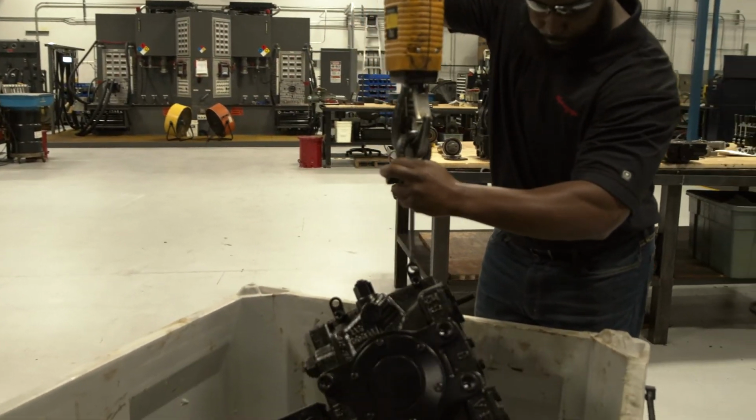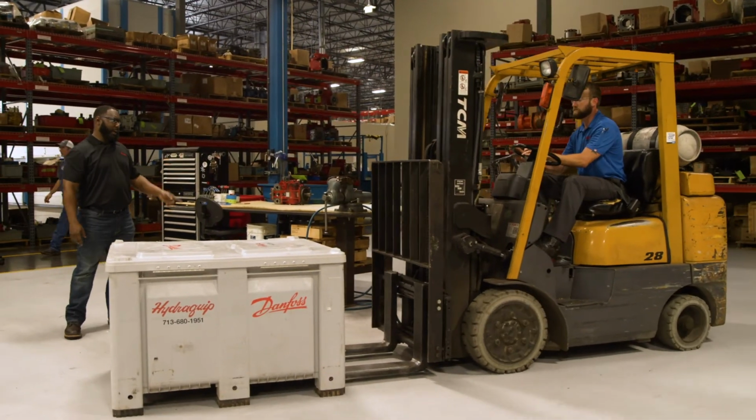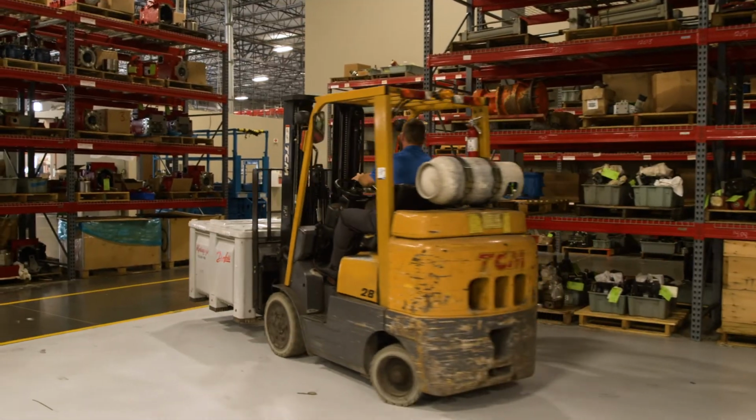Everything that comes through this shop will get a test report and will get tested on the 200 horsepower test stand. After the test has been completed and the test report has been documented, the repair will be taken to the shipping department and painted and prepped for shipping.